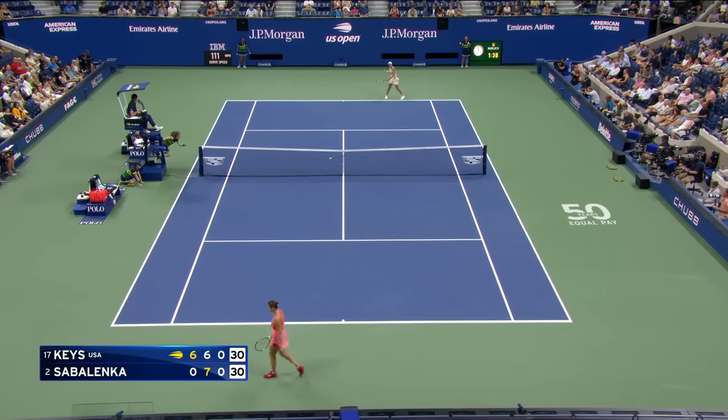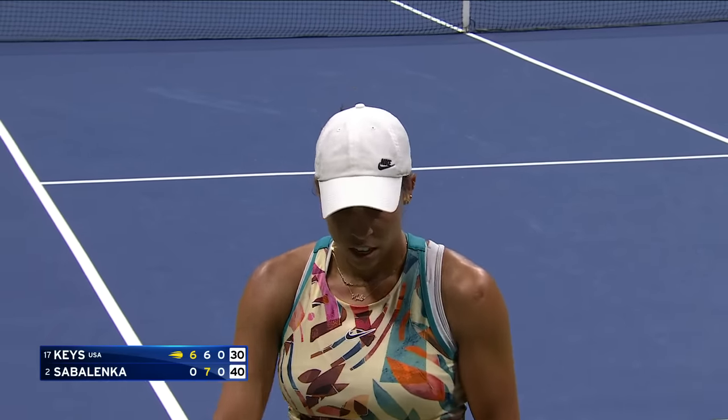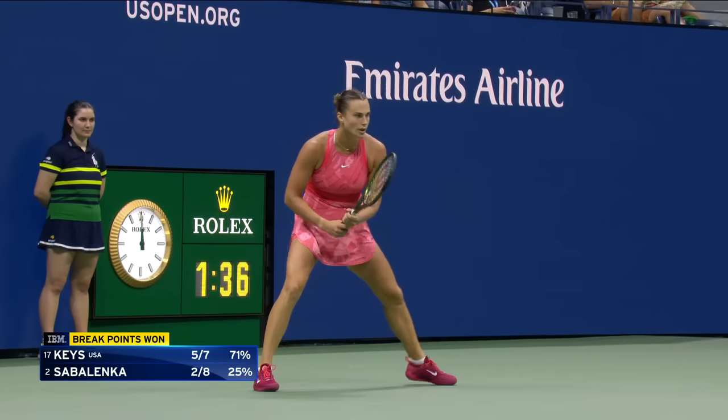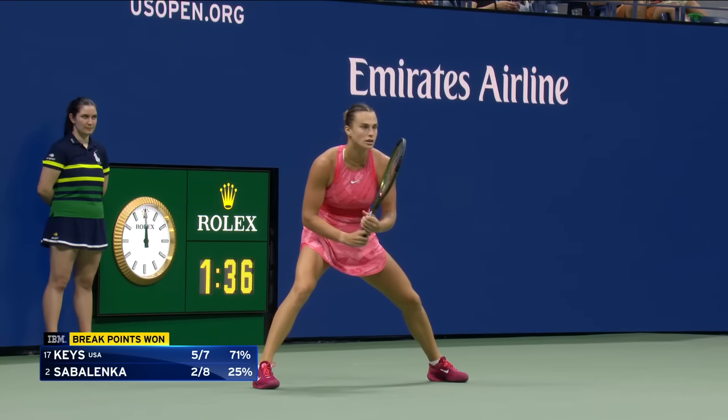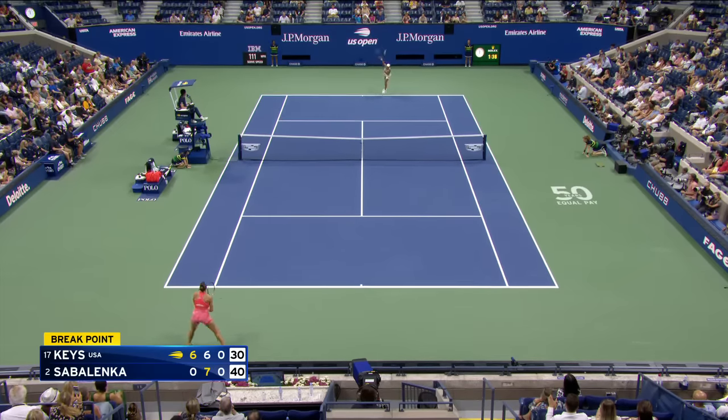Thirty. Again, the same. She's just not quick enough around the ball and doesn't create enough space to swing fully through. And the way her technique is on the forehand, she needs to have room around her body to swing through, fully committed.